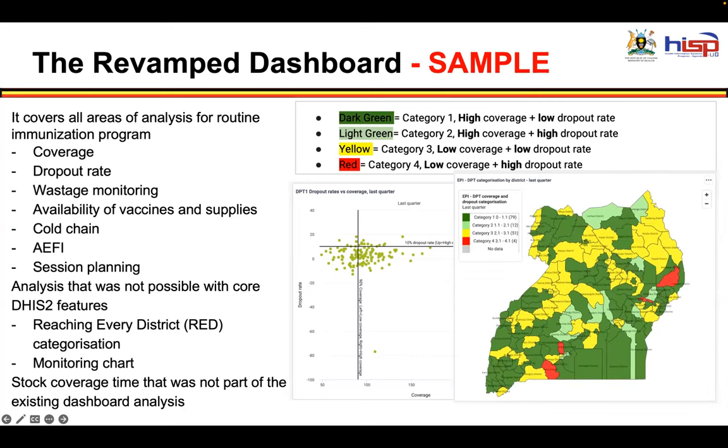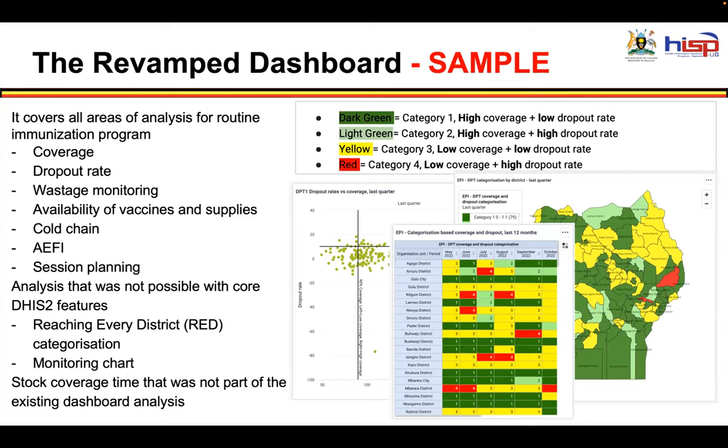So what we did, we said, let's do it in a map, so that instead of using these different quadrants here with this scatter plot, we now have it in a map. So here one can clearly see which district is on red, and we know what red means by the different categories for this RED categorization: red, yellow, light green, and green. So we went further again to also bring in a pivot table that can actually help those who would want to see more months to see if there's been trends of this kind of performance for a given district. Yeah, so this is one of the things that was lacking, but now we can have this in the DHIS2.